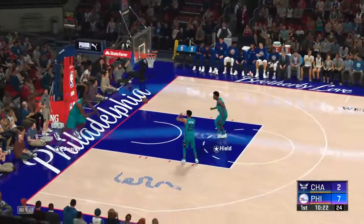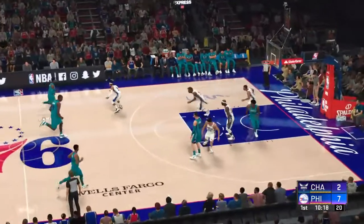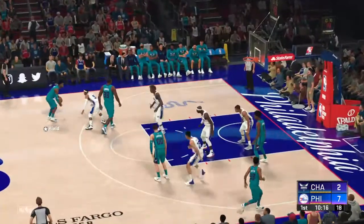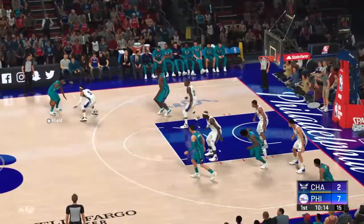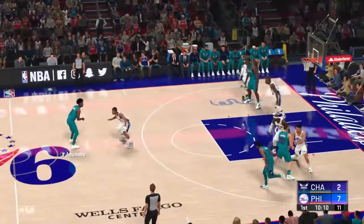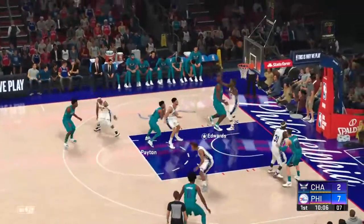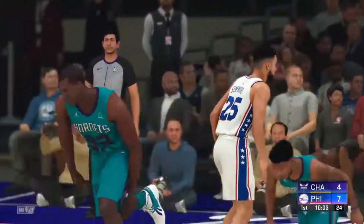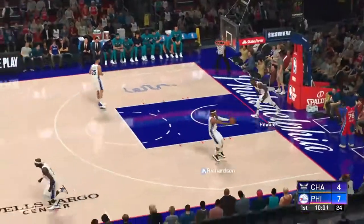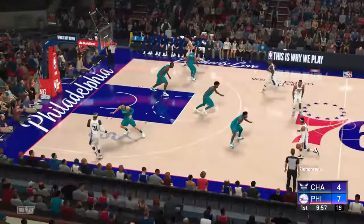They've hit all three from the field. Now here's Hield. Pass to Anunoby. The feed now to Payton. Pass to Edwards. Off to a good start as he hits his first shot attempt. Yeah, heads up aggressive play right there. Saw the smaller man on him and took it straight to the basket.